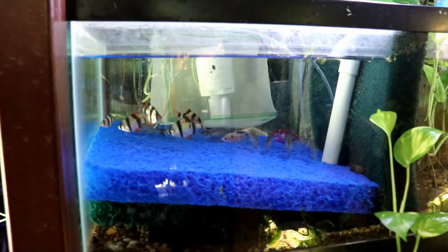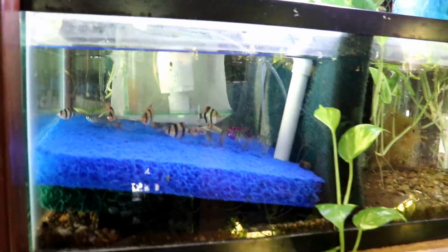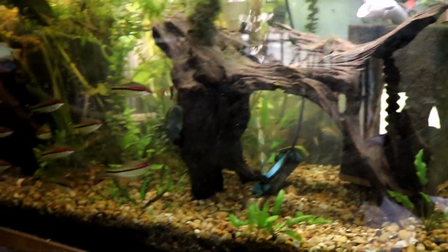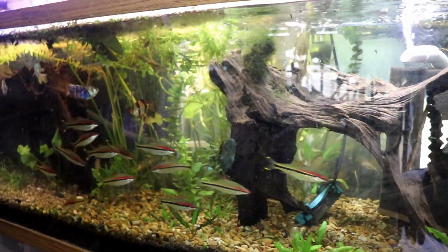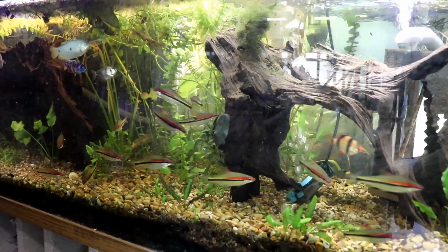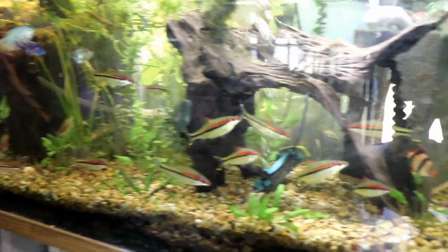All right, here we got some more tiger barbs. And as I've told you guys before, he actually sells all this stuff. He has lots of people that come by his house and get it, but he does ship some. So I'll give you guys a link down below, again, so you can contact him if you are interested in anything.